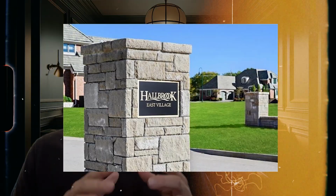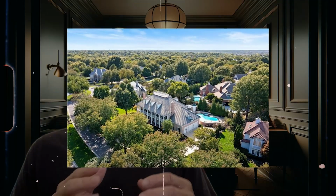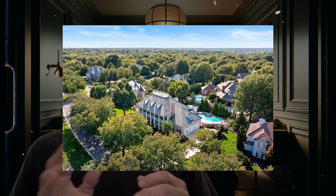It is in southern Leawood that you're going to find Leawood's most prestigious neighborhoods as well, such as Hallbrook, where homes start at $1 million and go well over $4.5 million. There's Tomahawk Creek Estates, which is a gated community adjacent to Hallbrook, and then we have the Tuscany Reserves.